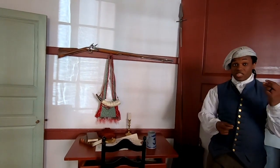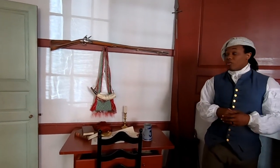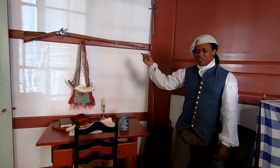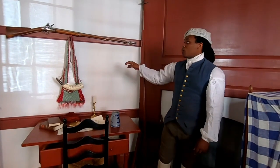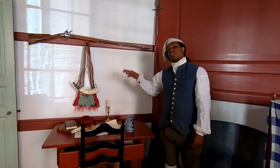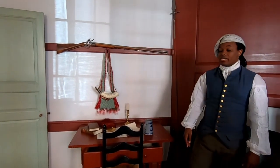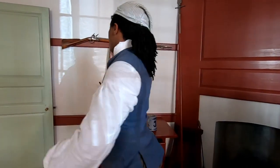So warfare changes very rapidly when we're talking about specifically the sets of arms that they have. Now with these fusees, they do everything that every other musket does. It's got a lock, a stock, a barrel, it goes bang, that's pretty much what a musket does. And that's pretty much where the similarities end.